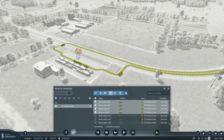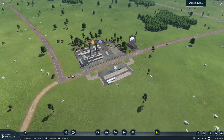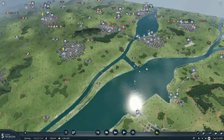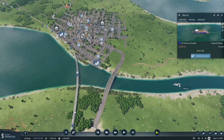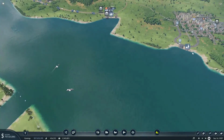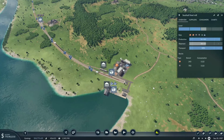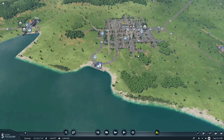Might even give them a few more. Quick autosave. I think I'm even going to give him a few more trucks. Just so that functions a little bit better. One line that I really would love to get going, but I just don't think it's worth it, is this ferry line. It's moving a good amount of people. I think if it had a higher frequency, that might help. You can see this is getting plenty of iron now. Not that it really matters, as we just discovered.